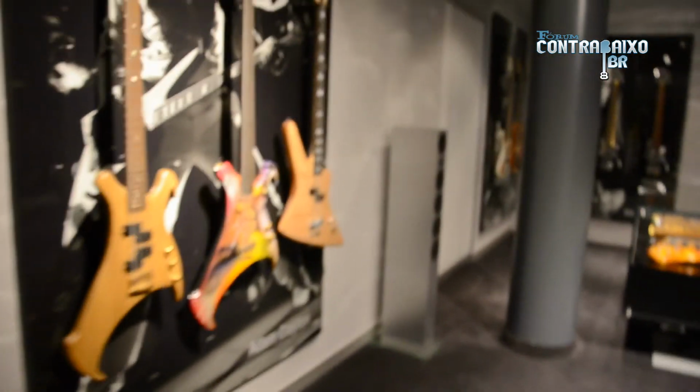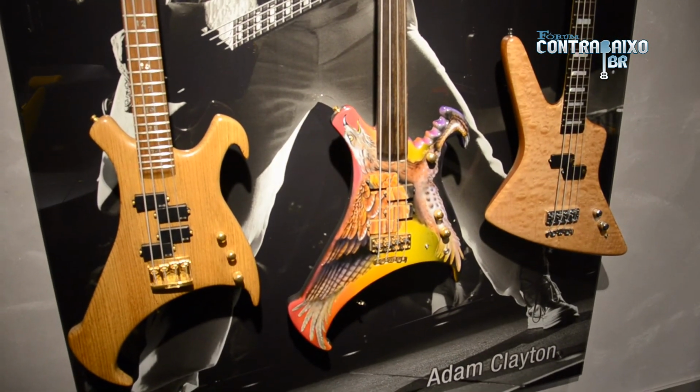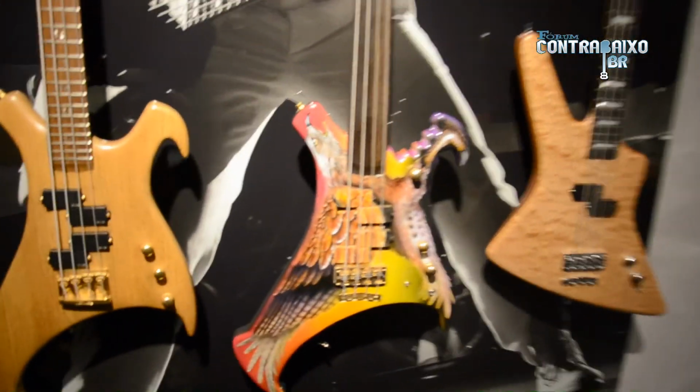It's a beautiful place for showing all the equipment. It has been finished about a month ago. Yeah, it's completely new. Everything's completely new.